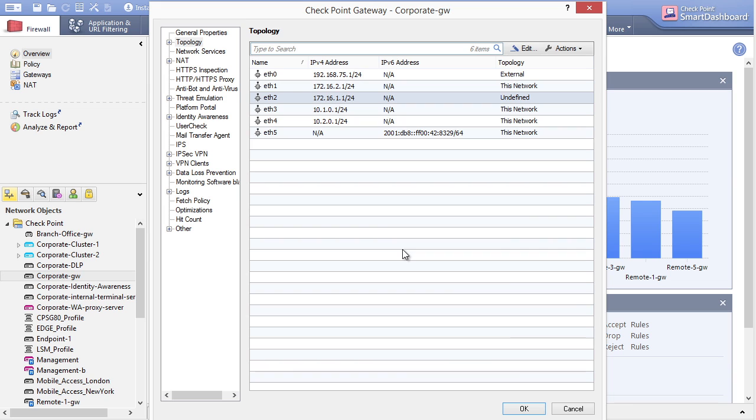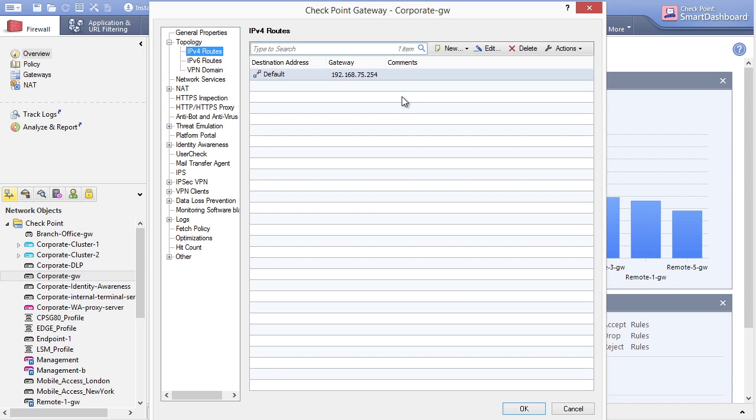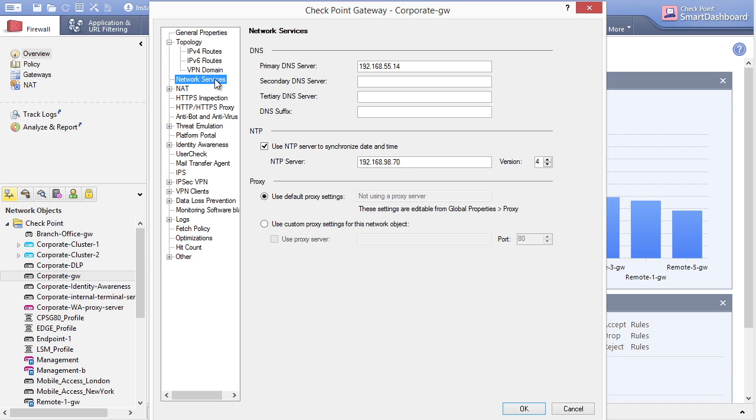Other details related to Gaia on this gateway can also be managed if we expand the topology link, and if we want to add new static routes or change the default route, we could do so by clicking on Edit of an existing route, or we could click on New and simply add a new route. And under Network Services, we could do things such as adding a new DNS server for this gateway to go ahead and use. And this is an example of the Gaia operating system management that we can now do in Dashboard that previously was not available in R76 and older.